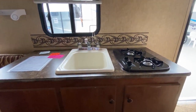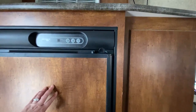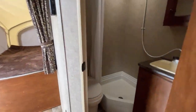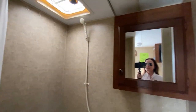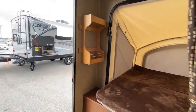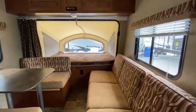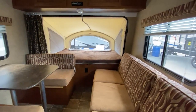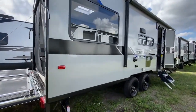There's your nice little kitchen area, everything you need. Nice wood paneled Norcold refrigerator, sorry about that. Check the bathroom. Oh, very nice. Corner shower there. Gives you plenty of room in a tight space. I like it. Yeah, this would be a perfect starter camper for a young family, or you know, if you're looking for something lightweight to tow, this is a great option.